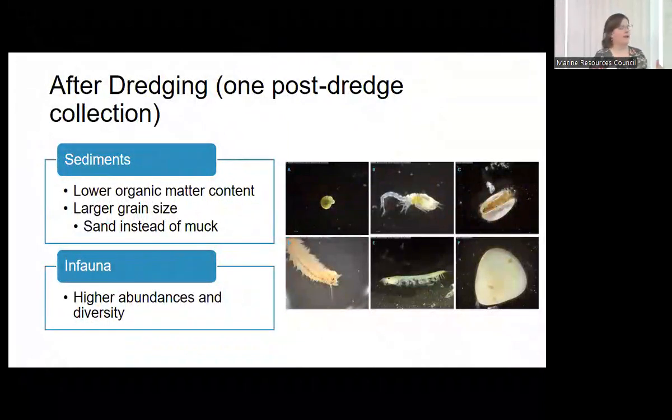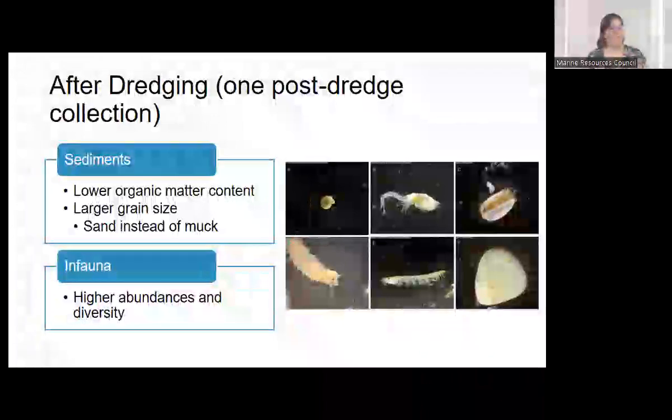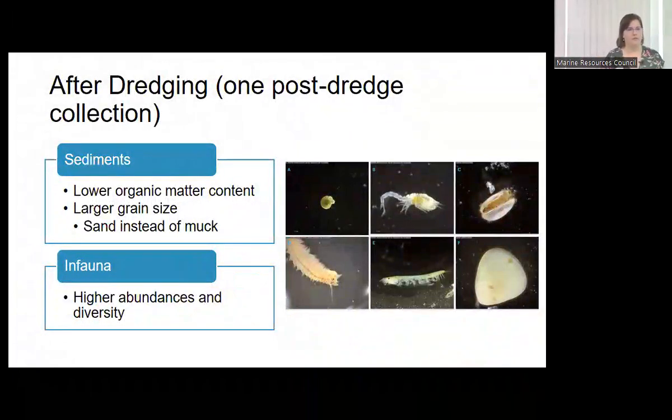So we're seeing lower organic matter content in those muck pits, where we were seeing 25% organic matter, we're now seeing 8%, which is a huge decrease. And with encouraging decomposition, that should continue to drop. So hopefully next time we go out there, or when I analyze last week's data, we'll see even lower organic matter content. We're also seeing larger grain size, which makes sense because their goal was to get it down to that sand, which is larger in grain size. So they achieved their goal.